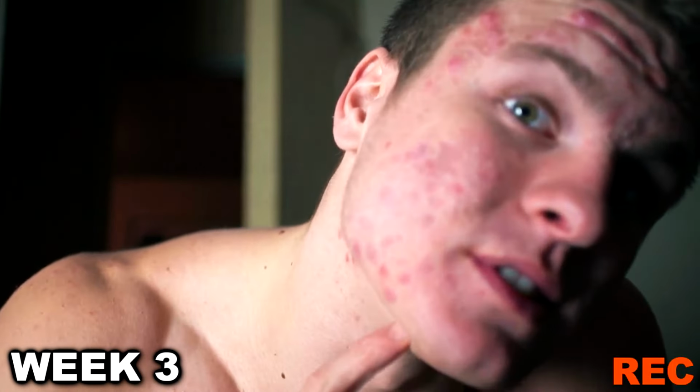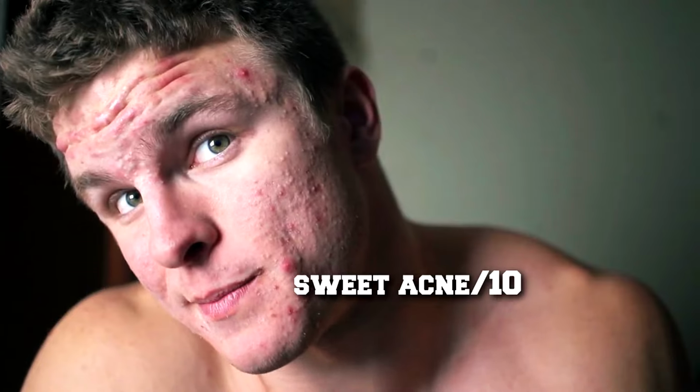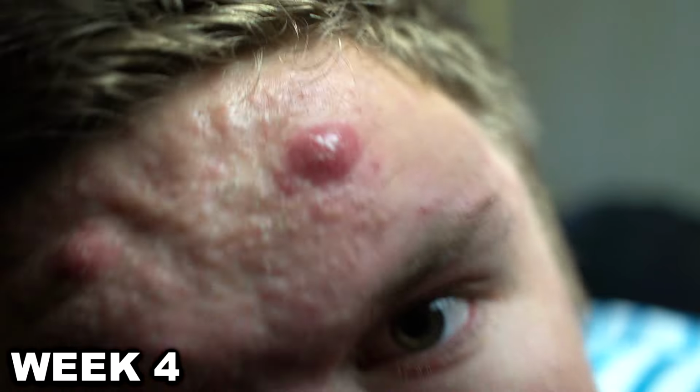Week 3, we're starting to see a change, but not necessarily for the better. You can see some of the same spots from week 1 are now more inflamed, and we've also got a few new buddies, a couple new breakouts. Macrocomedone! They're upping my dose from 40 milligrams a day to 80 milligrams a day. Alright, now things are starting to get interesting.